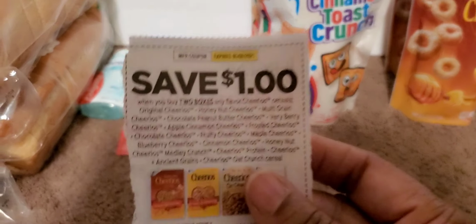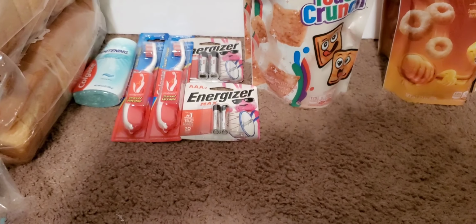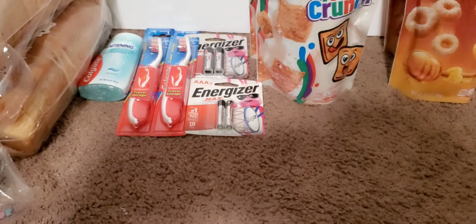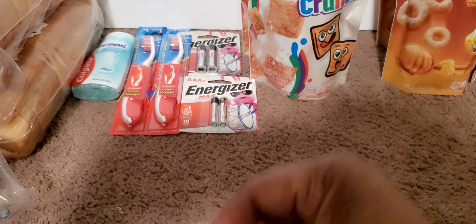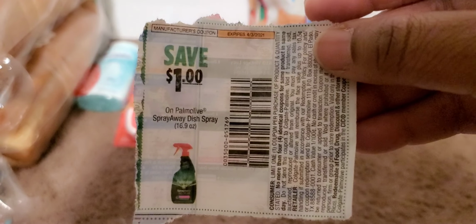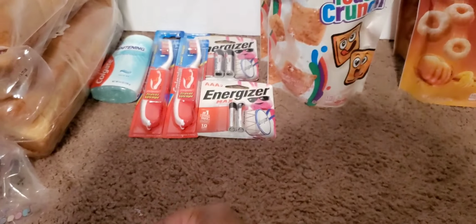Okay, hold on. These are the coupons for the Cheerios. You guys know those work, right? Coupon for the toothpaste right here. Toothbrushes. And remember, I picked up the Palmolive. I don't know where that bag is at, but this is the Palmolive coupon. Now, if they argue with you about it, you see it says Palmolive, then registered trademark behind, that's what means you could use it on any Palmolive, okay?